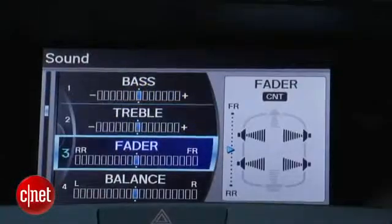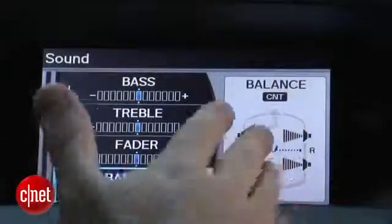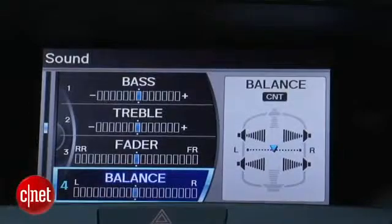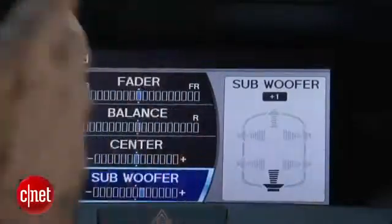Now, we also have the ELS audio system in this car. Of course, bass, treble, the usual stuff. And Acura puts this nice little pattern that shows the speakers around the car and lets you tune the fader, the balance, even the center channel and the subwoofer. There's 10 speakers. It's a really good sound.